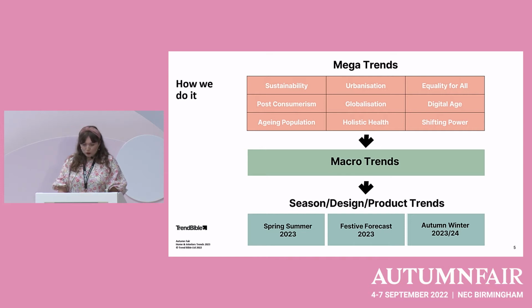Every year, we produce our macro report, which works 2 years in advance, and this influences and sets the tone for the rest of our forecast for that year. So from those macro trends, we then start to consider design details. So how does that macro trend manifest itself into design and product development and by season? So this comes in the form of our seasonal design trend forecasts, which detail colour, surface, materials and narrative.